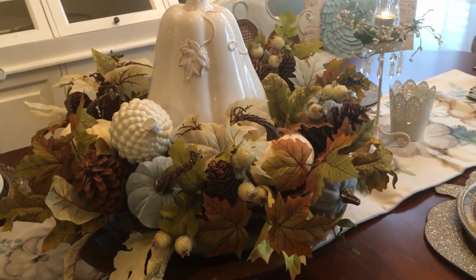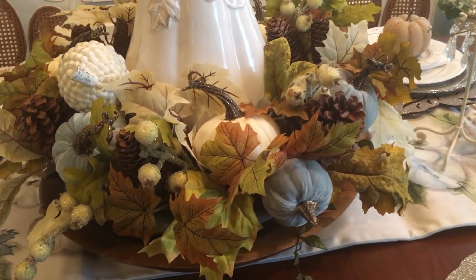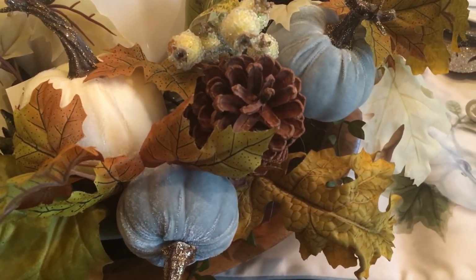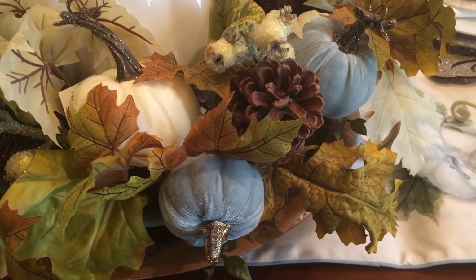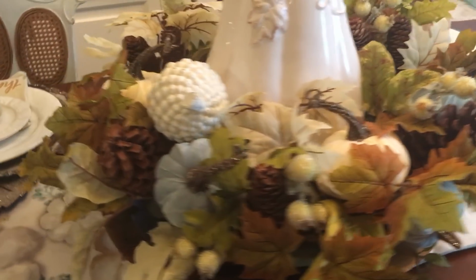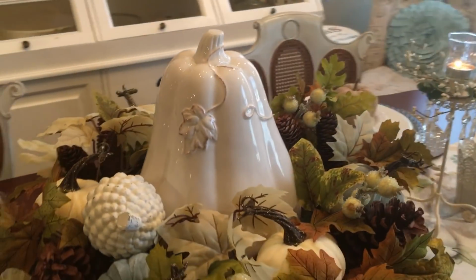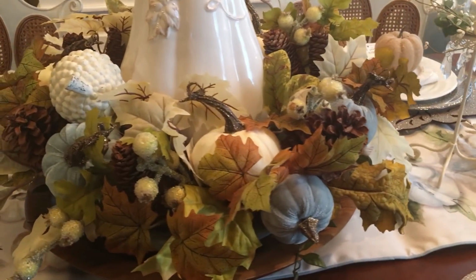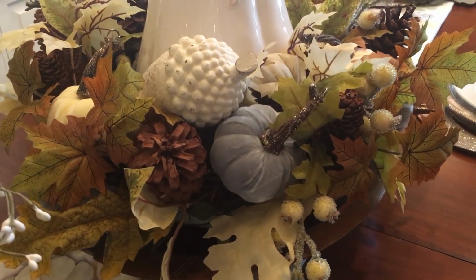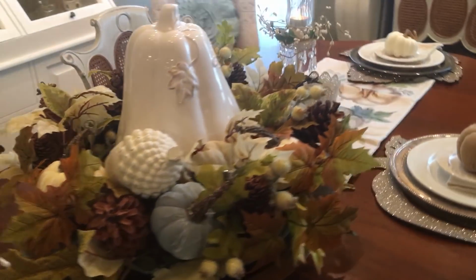And I purchased the wreath at Home Goods this year. I was so excited to find this because it was in my colors, which is so hard to find, but this year I'm actually finding some of the blues and neutral color things for fall this year. I put a little white acorn in there with the big white pumpkin. And I purchased a little acorn at the little antique shop that I have a booth at this year. Just this year I got that, so I thought that was really cute.